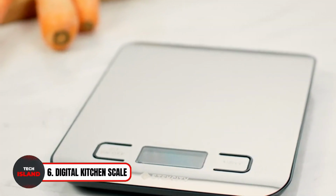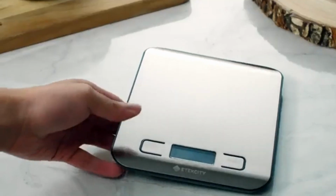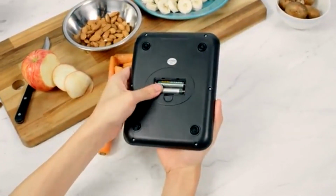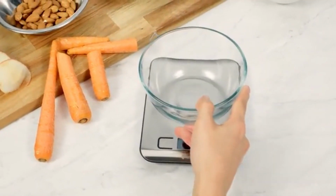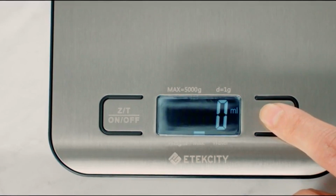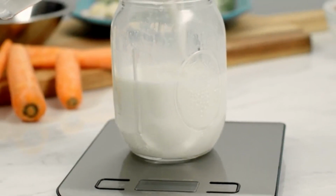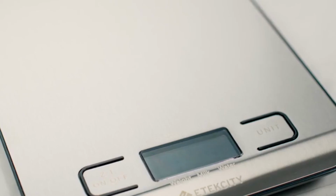Digital kitchen scale. Baking and cooking have never been this easy with this digital kitchen scale. Equipped with 2 AAA batteries, this gadget is perfect for hassle-free kitchen chores for hours. What's even better? You have the freedom to measure your food in 5 different units: ounce, pound ounce, gram, milliliter, and fluid ounce. This scale is perfect for weighing up to 5 kilograms or 11 pounds with 1 gram precision. Plus, its sleek and compact design sets it apart, making it the ideal choice for small spaces.